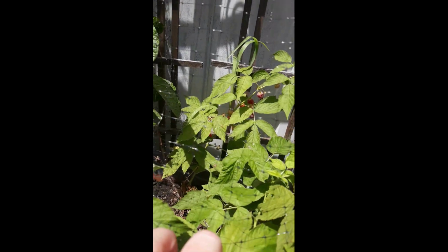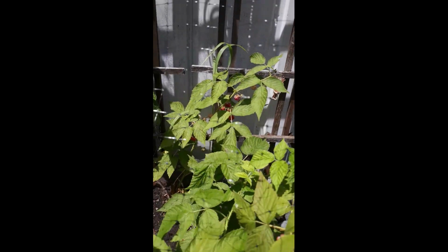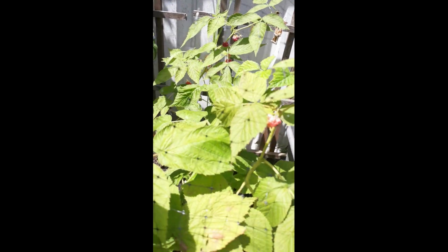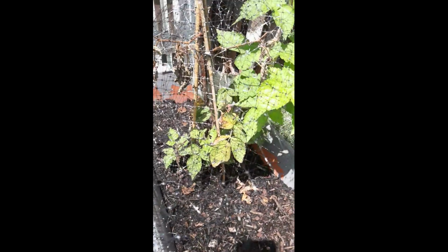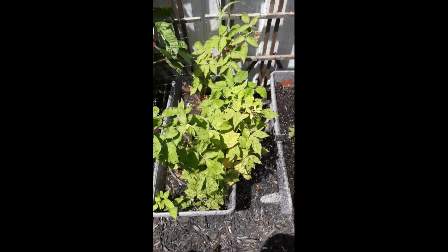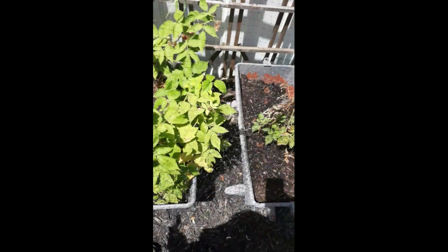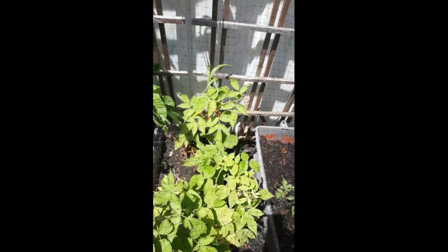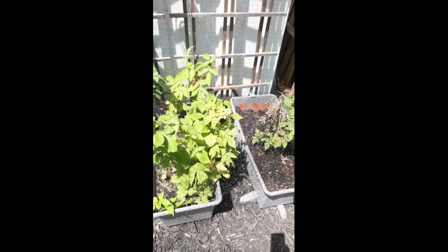And then he ate them off. But this is how well it has come back. This happened last fall, and it gave me fruit this year. So resilient plants, these are. And this one, this poor little guy, I just bought this year because I thought this one was dead. Turns out it's not. And this one is the replacement. So I think we're gonna have a ton of raspberries. Oh yeah.